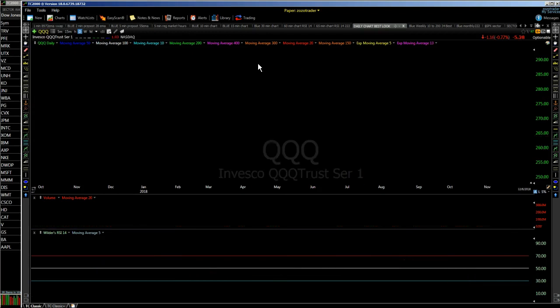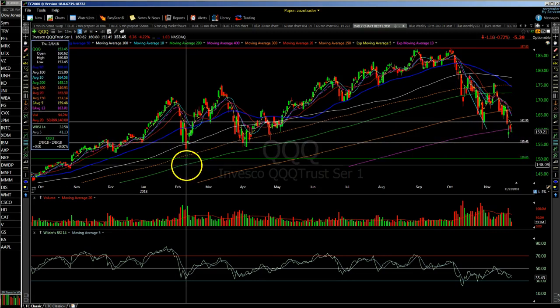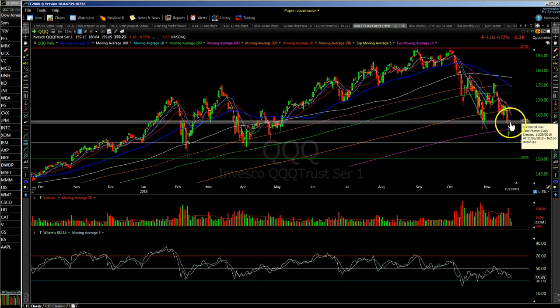We'll take a look at the QQQ. Almost the same thing, right? We've been trying to hold above this 155 area. The February lows for the QQQ, we have that down around 150.13. Now, prior to that, we have this 155 area on the Qs, so we want to see that hold, and we would like to see the Qs get back above the 5 EMA and this 162.50 spot for the QQQ.